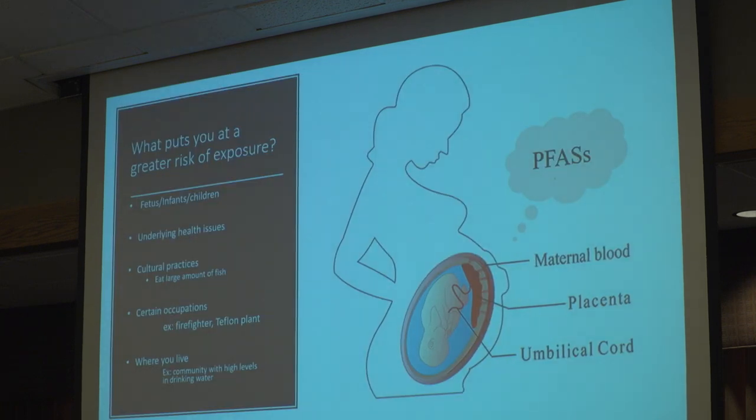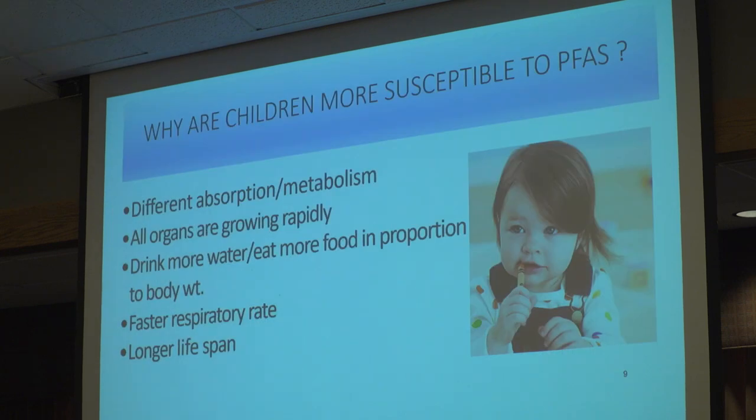So what puts you at greater risk? So fetus, infant, and children, they're always at a greater risk, whatever it is, whether it's dioxin, whether it's lead, just because they're smaller, they're more susceptible. If you have underlying health conditions, cultural practices, if you are somebody who consumes a lot of fish, for example, and there's PFAS in your fish, you're going to have a higher level in your blood. Certain occupations, if you work in the plant or you're a firefighter, and where you live if your water's contaminated.